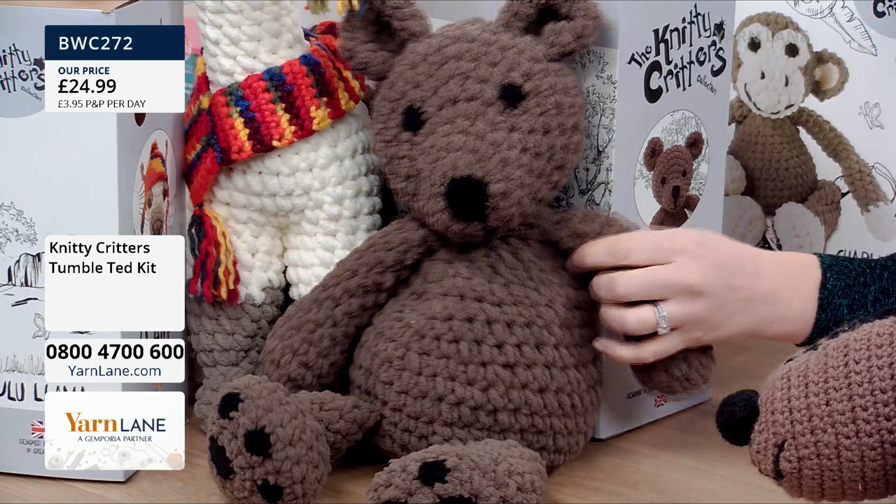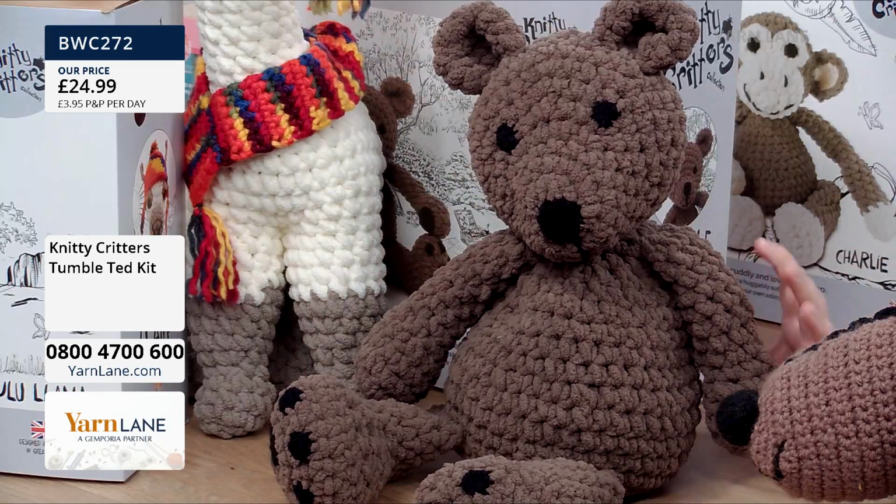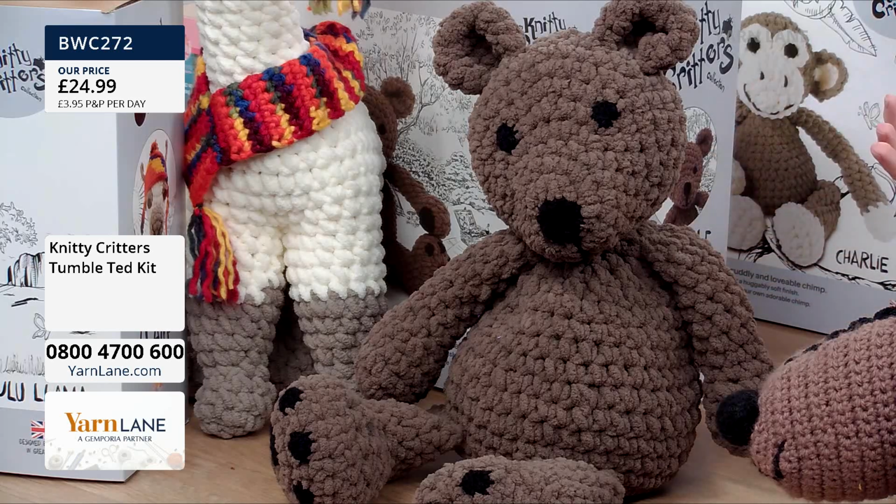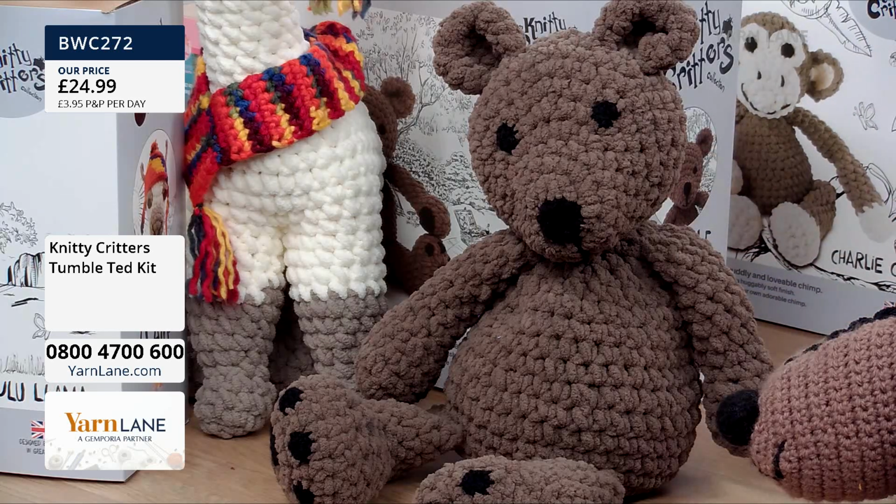And it comes in such a lovely box, whether you're choosing to make this for somebody or whether you gift it to someone who loves crochet or is a beginner at crochet. We all have these friends, don't we, who, if you are a crocheter or knitter, or if you're a sewer, that say, how do you do that? I'd love to be able to do that. Why not buy them the kit? Jot down today's date, get them to watch it back on YouTube and crochet along with Claire as well.